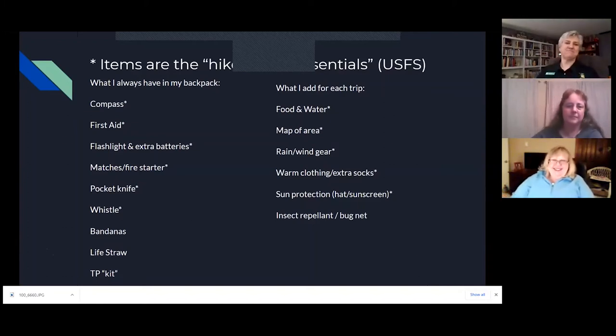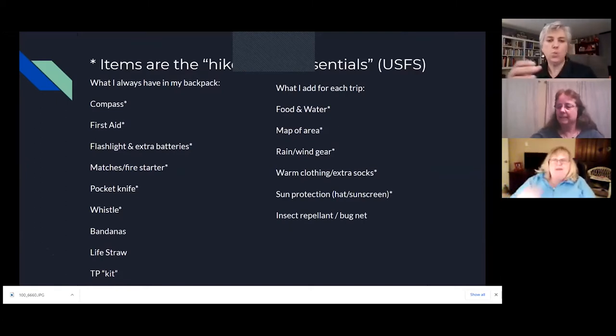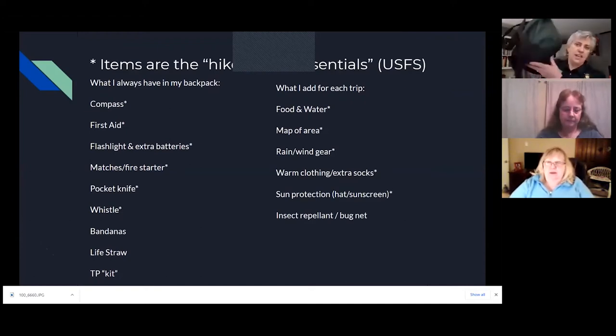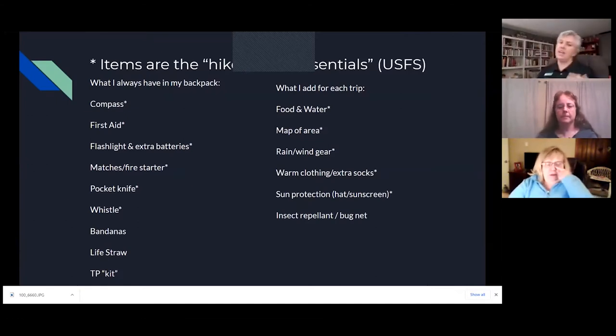So the starred items here are the 10 hiking essentials. The way that I do it is that I have this stuff sack, and in this bag I have all of the items on the left-hand side, so that no matter where I'm going, even if I'm going on a 3-mile walk with my dog, I just put this in my day pack so that I have the absolute essentials. And depending on the pack I'm using and how far I'm going, I'll just move that bag from pack to pack.